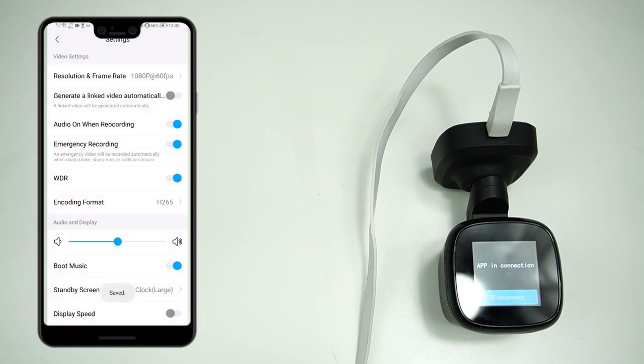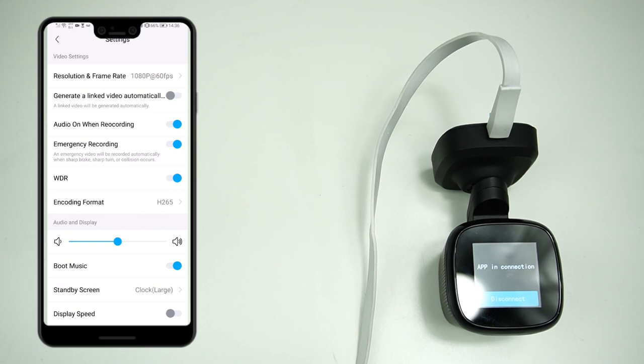The next option you have is generation of links. I'm not really bothered about that one, but you can have links created automatically within your SD card if you want to, by the day, and in loop recording. Option for audio recording, you can turn it on and off if you want to, as well as the emergency recording. And WDR, which is pretty good if you're going from light to dark. The picture quality would be nicer with that turned on, and encoding format. Now this is all to do with the video, and I would rather use all the features.